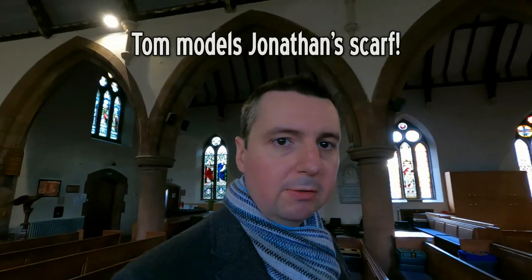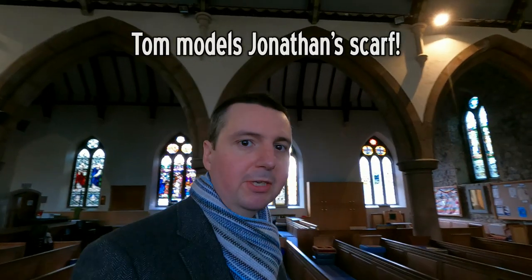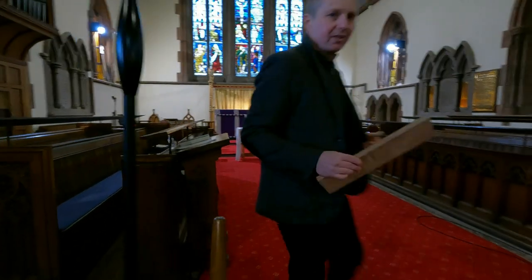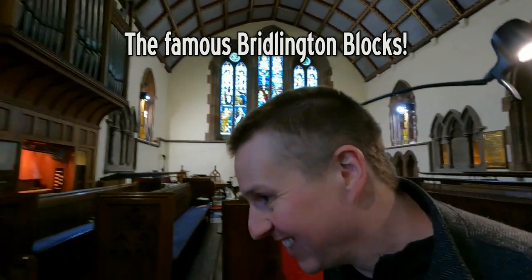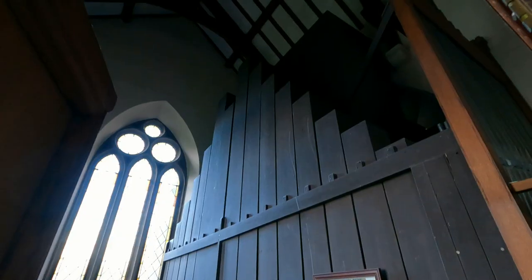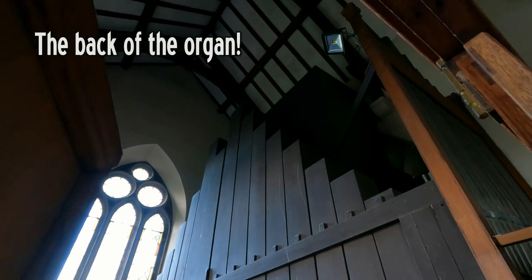It's quite cold in here, so I've had to borrow Jonathan's scarf. The bench isn't high enough, so I have my trusty wooden blocks, which were posted back to me from Bridlington. He managed to get his wooden blocks back. Oh, so this is the open wood at the back. They're nice. Keswick is also famous for having the world's largest colouring pencil. But we haven't got time to go and see that.